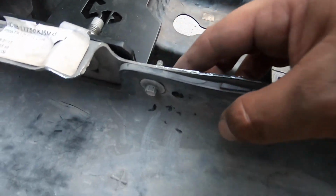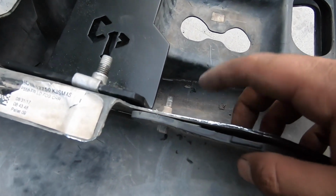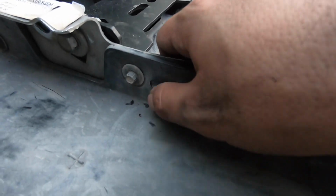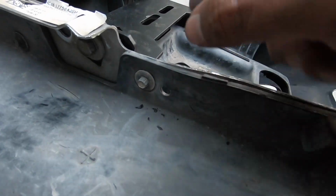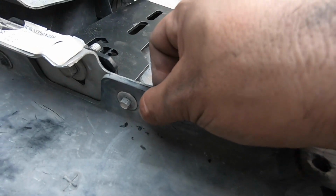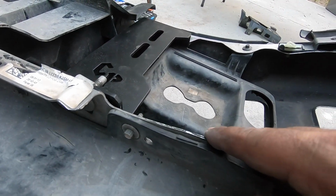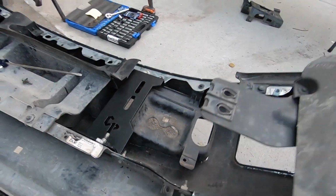All right, so when you do move it over from here to the other square hole right here, there's gonna be some plastic that blocks it, and all you do is just drill that out. Just drill it out with like a 5/8 drill bit, and the bolt can still pass through and clamp down. You just got to remove this one bolt right here, which is an 8mm. So I'm gonna finish installing right now.